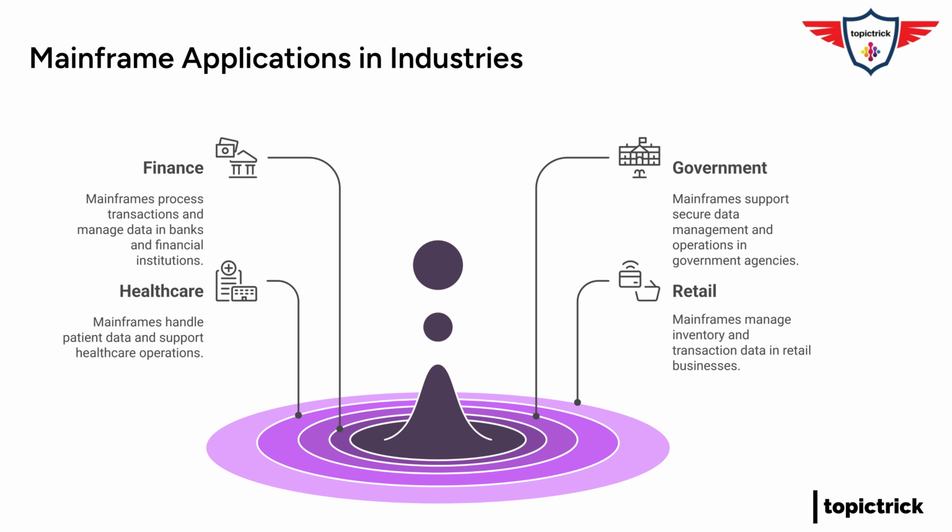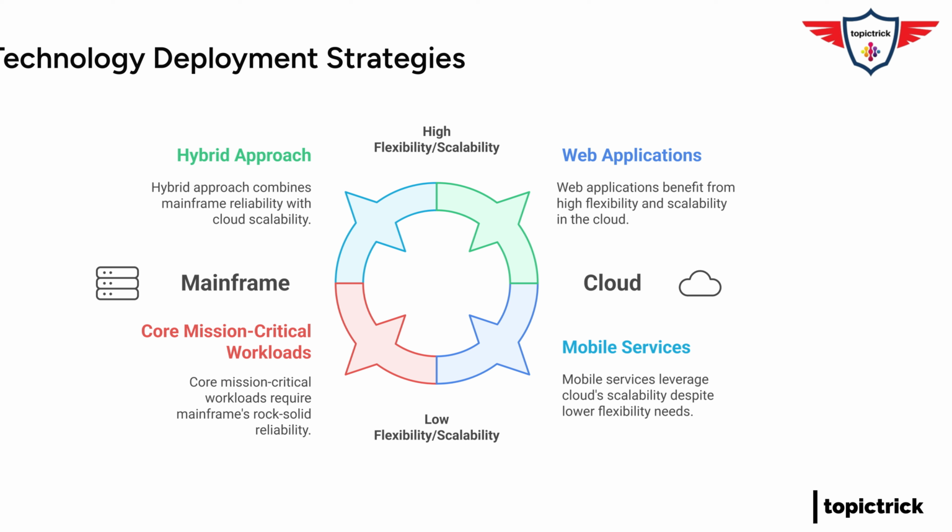So if they're so great, why don't we hear more about them? I mean, everybody these days is talking about the cloud. Well, that's a good question, and you're right. There's been a ton of hype around cloud computing. And for good reason, it offers a lot of flexibility and scalability, but it's not necessarily the best solution for everything. Mainframes and the cloud can actually work really well together in what's called a hybrid approach. Hybrid approach? How does that work?